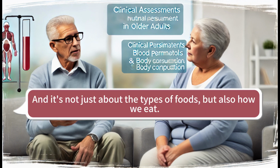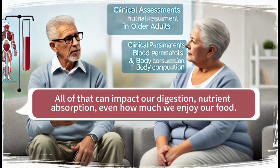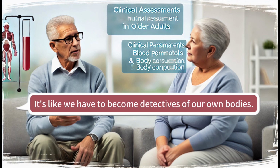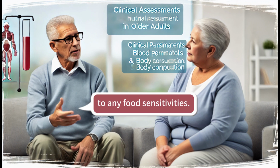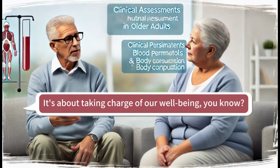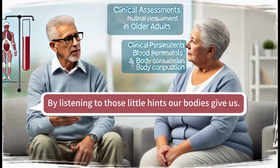That's a great example. And it's not just about the types of foods, but also how we eat. Like mindful eating, portion sizes, chewing our food thoroughly, even the atmosphere during meals. All of that can impact our digestion, nutrient absorption, even how much we enjoy our food. It's like we have to become detectives of our own bodies. I love that. Tuning into how different foods make us feel, noticing our energy levels, and paying attention to any food sensitivities. That's a great way to put it. It's about taking charge of our well-being, by listening to those little hints our bodies give us.